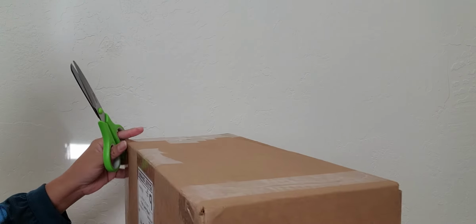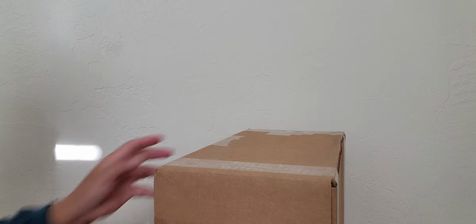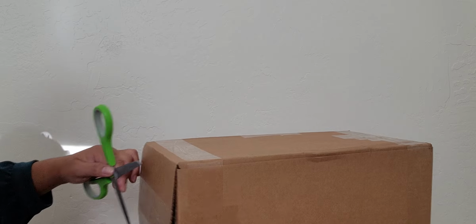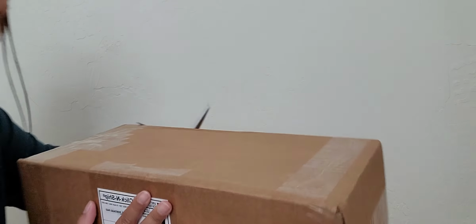This doll was delivered yesterday at 2:47 p.m. and the courier did not ring the doorbell, so we didn't know that it was there until today at 8 a.m. So I'm so happy that it's still there. And so we're going to open it and make sure that everything is okay. There is a little dent on the box, but I hope that everything is okay.